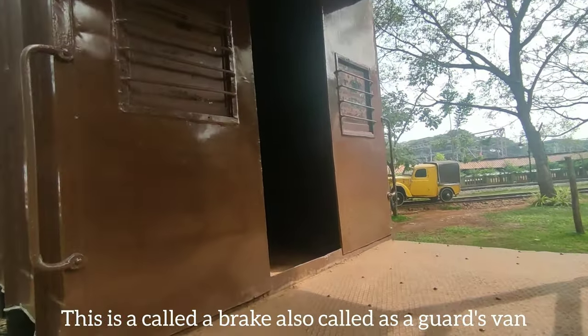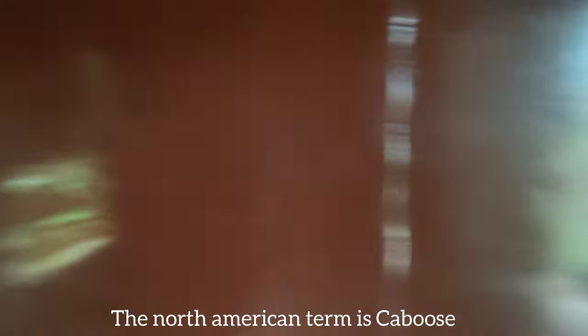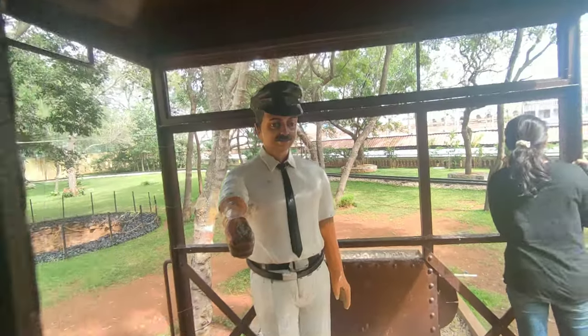This is called a brake van, also called a guard's van. It is equipped with a handbrake which can be applied by the guard. The North American term is caboose for this particular vehicle.